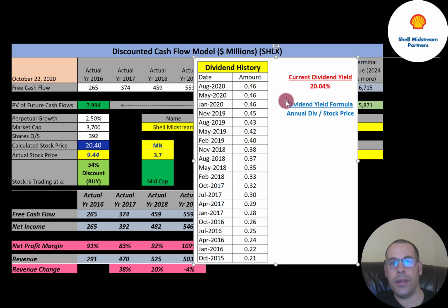To calculate dividend yield, it's annual dividend payments over stock price. The reason it's so high is because the stock price has come down so much. As the stock price gets lower, the dividend yield gets higher. And as the stock price gets higher, the dividend yield gets lower.